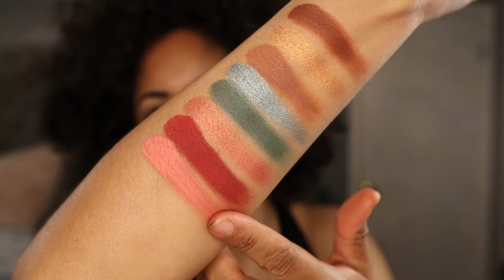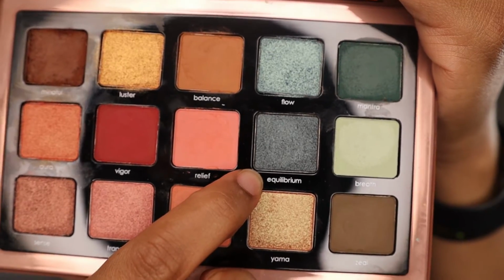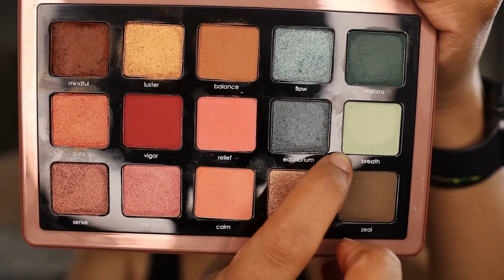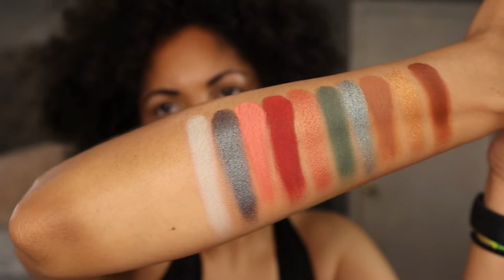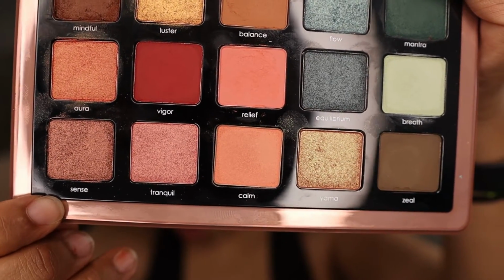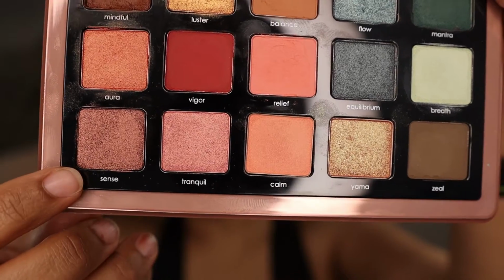All right, there it is. Next is Equilibrium. It is a metallic, and it's a medium dark silver teal. Last, we have Breath, which is the cream to powder formula, and it is a pastel mint. All right, finishing up with the last row. The first shade is Sense. It's a metallic, and it is a pink copper.